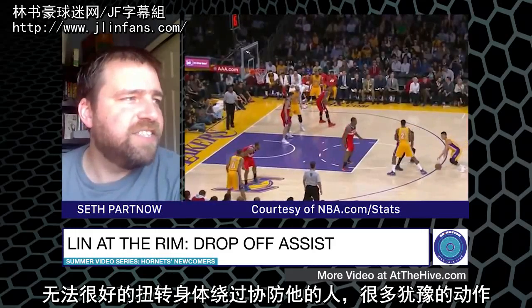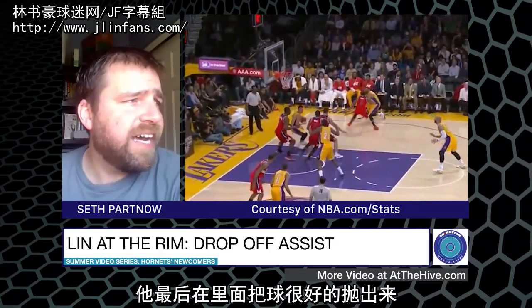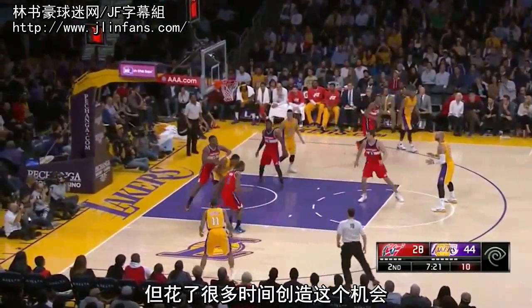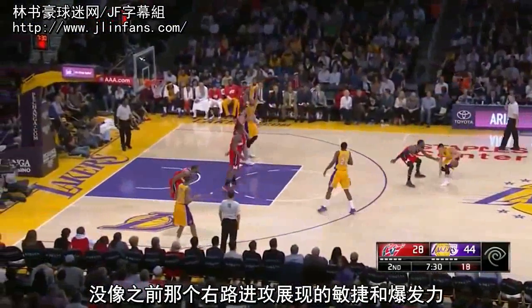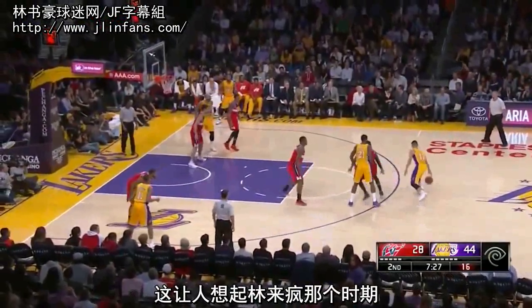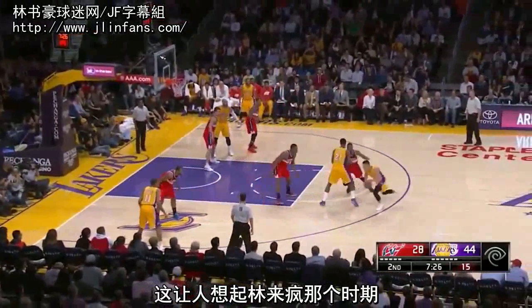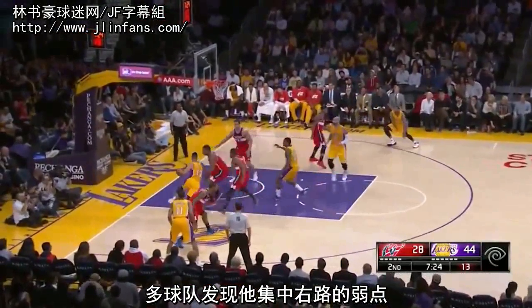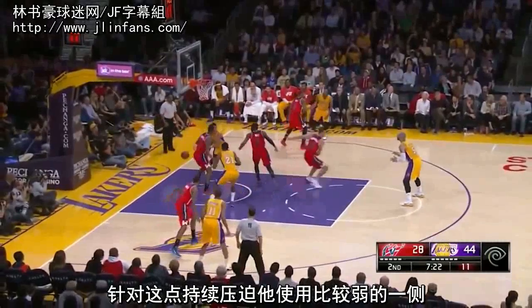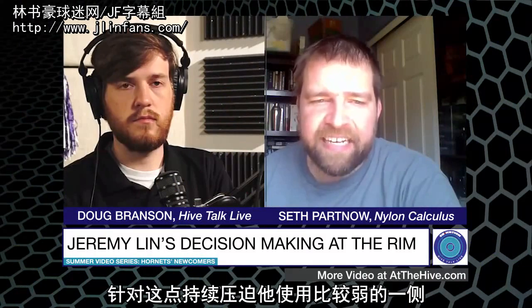He does a little hesitation move, and he ends up making a nice dump off inside. But that's a play that takes a long time to develop and isn't quite with the same quickness and explosion as he showed in the previous play going to the right. And I think this is something that, after the initial Linsanity period, got found out about him a little bit. He's very right hand dominant, so that's something to look out for. If teams are disciplined about forcing him to his weak side, it does limit his effectiveness a little bit.